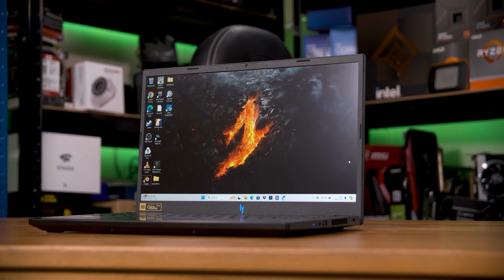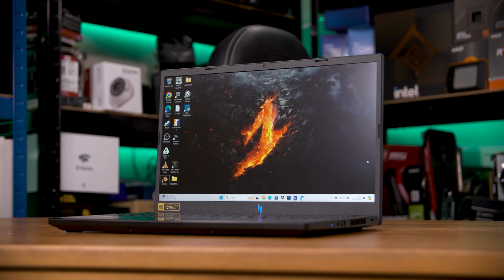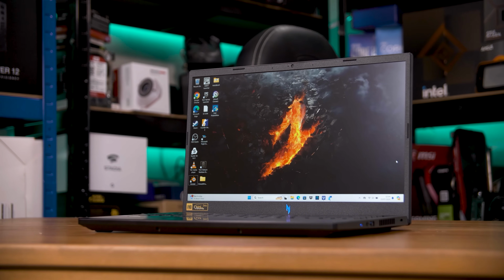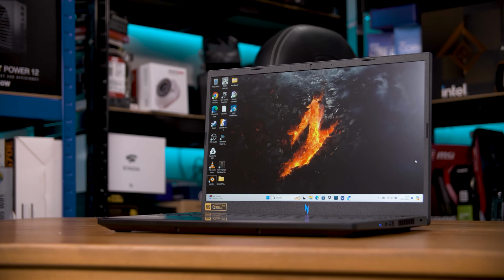On the whole, I'm kind of left a little disappointed by the Nitro V15. I have generally really liked Acer's Nitro V line, of which this is kind of the successor to, so to see this be gaming light, despite being the same sort of price point as before, is a shame.